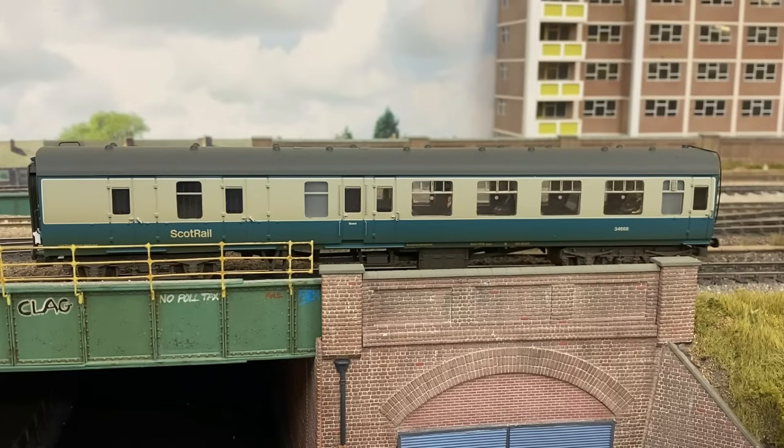There's 4 coaches in total. We've got 2 standard corridor coaches, and we've got 2 corridor brake coaches like the one in front of you now. This coach is yet to be worked on. In the next clip I'll show you a before and after, so you can get some impression as to where we're going with this.